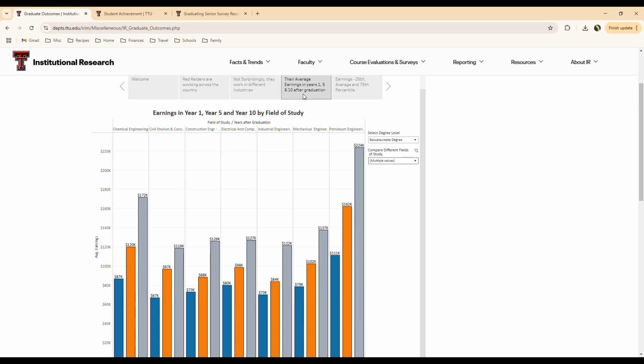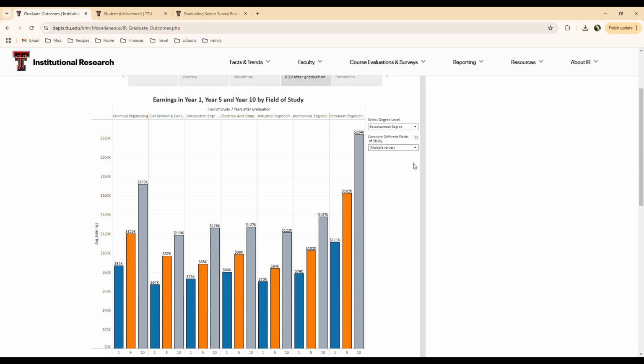I've clicked on average earnings in 1, 5, and 10 years after graduation, and also selected engineering majors from this compare different fields of study. So this is one place that we can choose the different majors, not by college within the university, but by major specifically. And so basically what we see here, you can see as I'm clicking on each one that it says the specific field of study, but these are the starting salary for each of the majors within the Texas Tech University School of Engineering. You can see that they are varied across the majors.